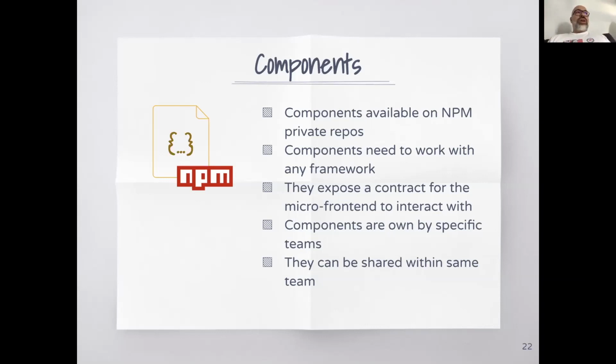Now, one of the questions I usually have at this point is, okay, how do you handle the design system if you have just one component at the moment? So the design system is usually composed of design tokens and components. And what we do is we stop at the design tokens level. So we define the font size, the colors, the font family, and so on and so forth. All these things are common across the application, and then every micro-frontend implements its own.